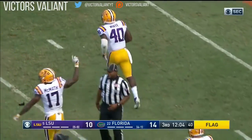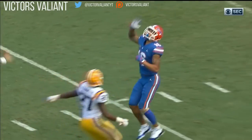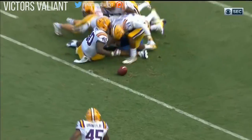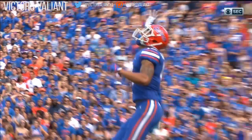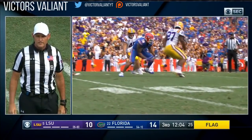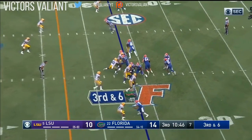I don't know if he called a fair catch or not. Yeah, I think it's going to be interference, though. I think Florida's going to get this ball back. That's right. There's the fair catch called for. Yeah, he was inside too close. Nope. That's going to be Florida football. Kick catch interference on the kicking team, number 27. 15-yard penalty. First down.